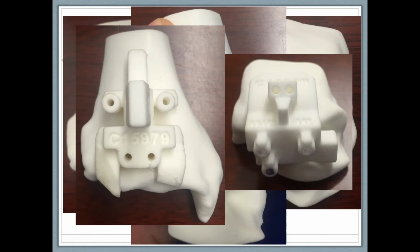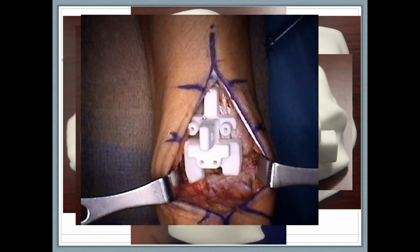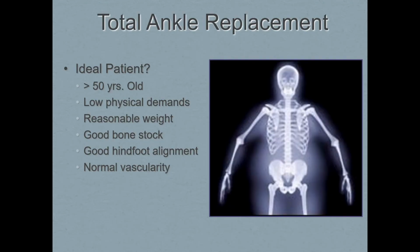Everyone is different. This is specific for a single patient, and we can put this directly on the patient to help prepare our cuts. So this is a very, very, very precise cutting guide. It has cut down the operating room time significantly and has improved our outcomes tremendously. Before, ankle replacements would take about 3 hours. If you get into an experienced surgeon's hand, they take about an hour.